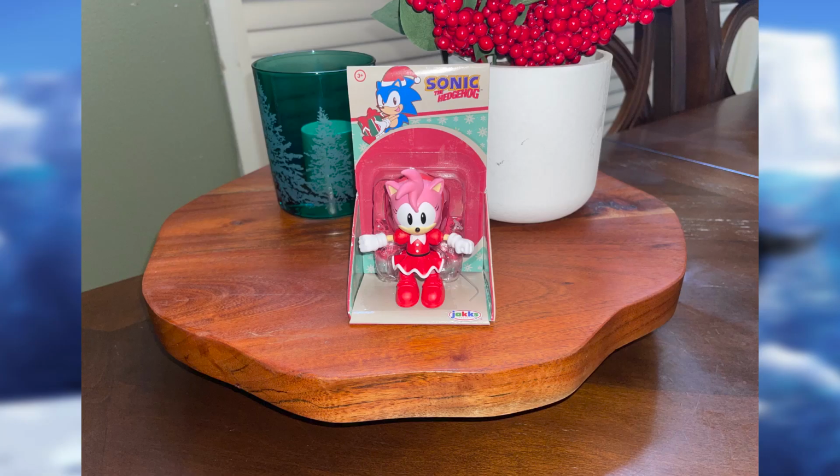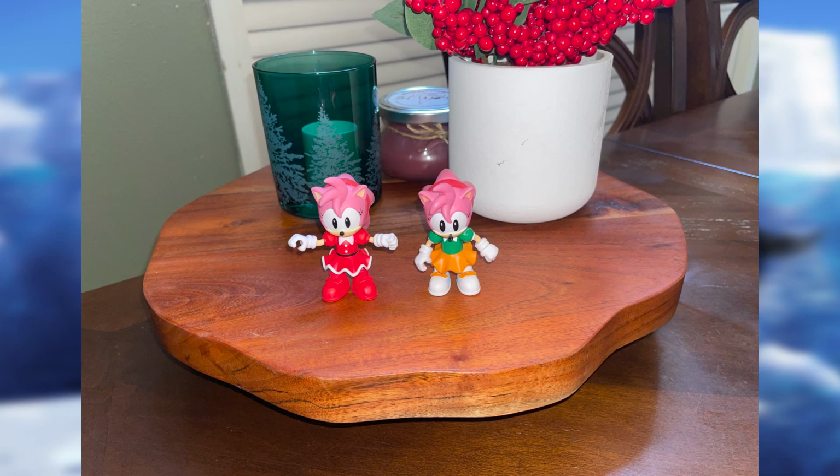First up is Amy. Her sculpt is completely the same as the original figure, but her paint scheme is completely changed up, now sporting a red, white, and black color scheme. She matches Sonic's color scheme nicely, but I do wish she had a Santa hat on. Having them all rock some sort of headwear would have been great. Amy is a simple repaint, but fits the set nicely.